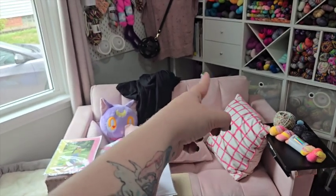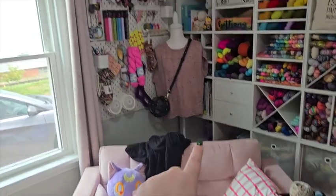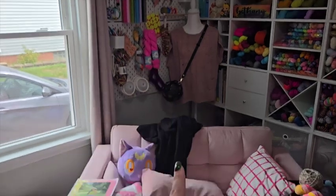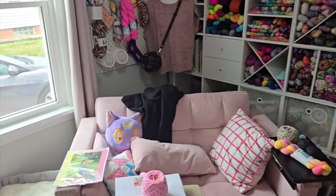And I can't get to these guys without stretching on the couch, and I can't get to a lot of this, which I want to be accessible, without scaling my couch. So we're going to move a few things around and see what happens.